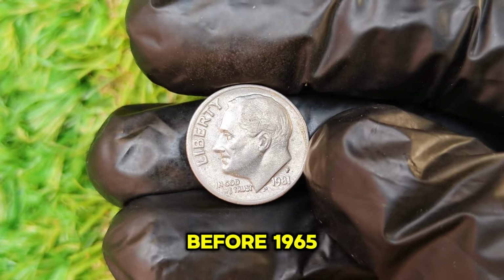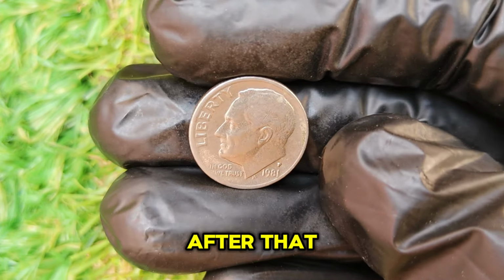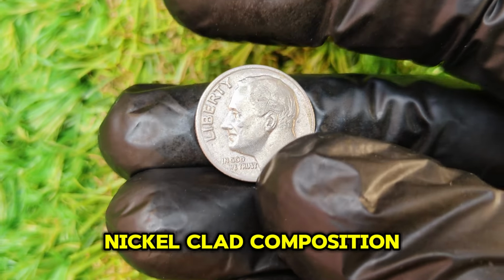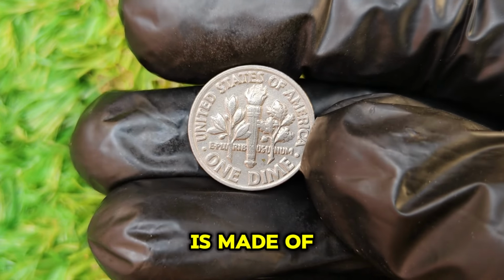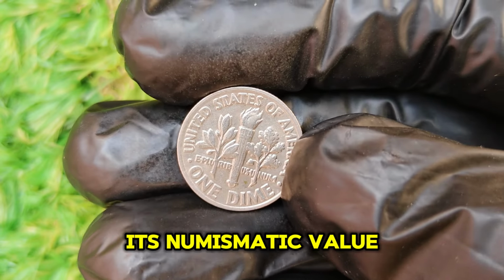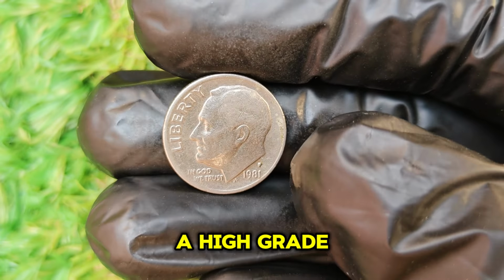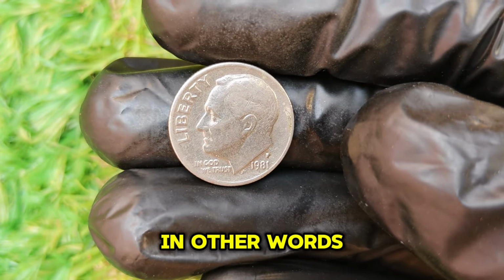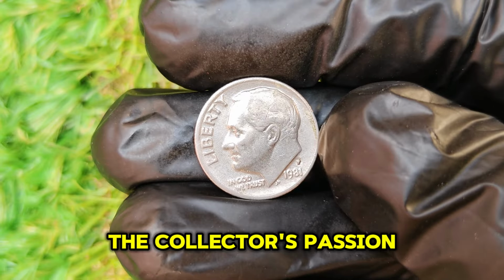Before 1965, dimes were made of 90% silver. After that, the mint switched to a copper-nickel clad composition, which is what the 1981 dime is made of. However, even though it doesn't contain silver, its numismatic value can far exceed its metal value when it's a rare variety or a high-grade specimen. In other words, the real worth lies in the story, the scarcity, and the collector's passion.